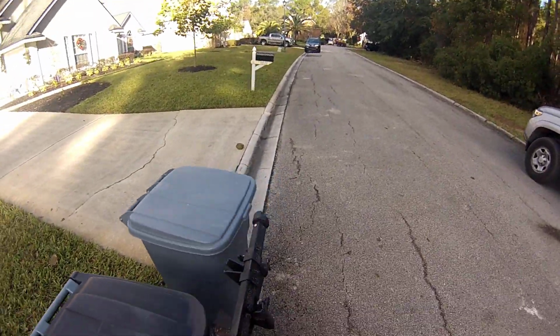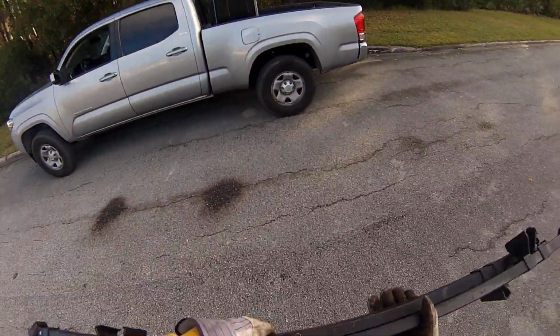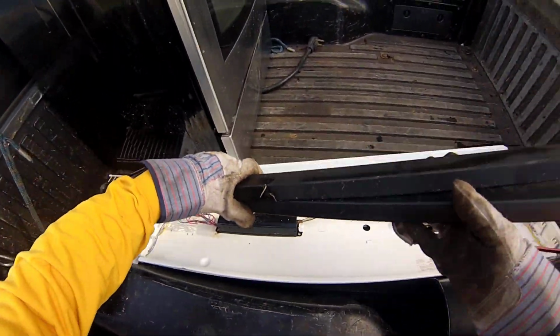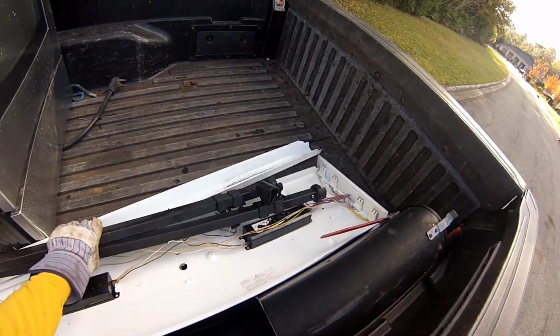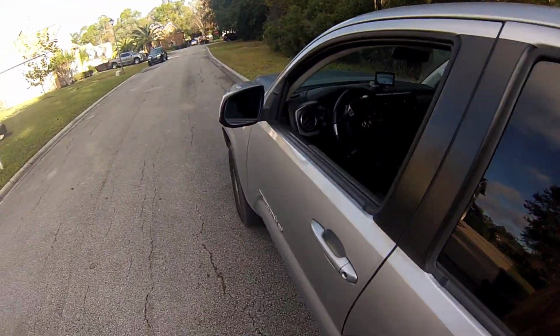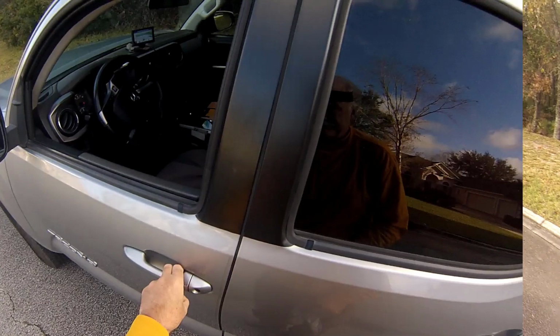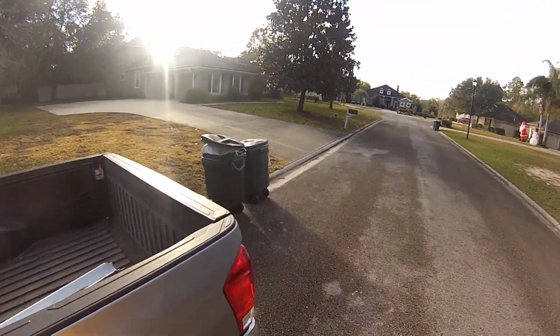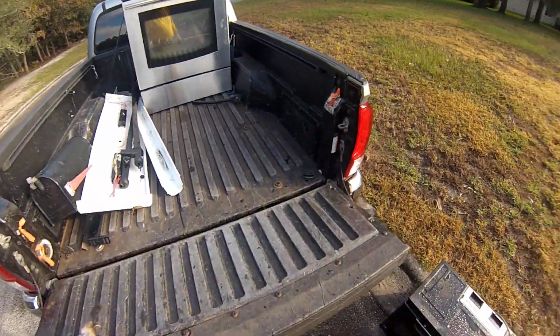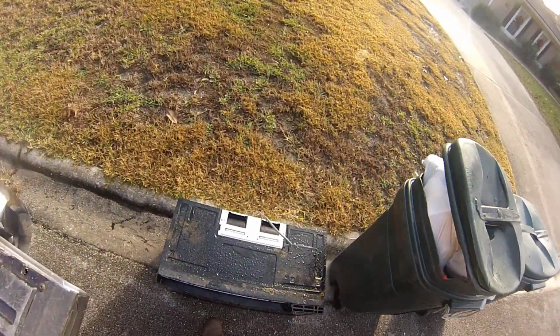Oh, holy cow, these guys are heavy. Roof racks. Oh. Given that weight, there's got to be steel. Hello, microwave. What do you say? Let's go for a ride.